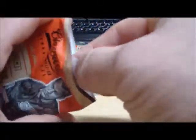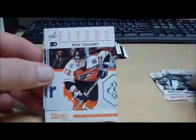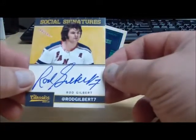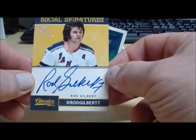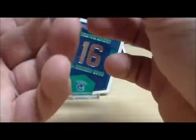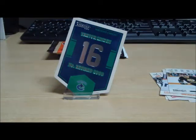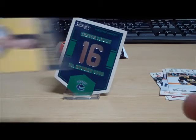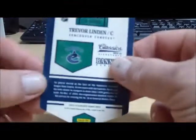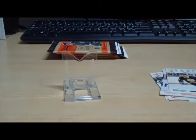Next. Ooh, nice. Social signatures of Rod Gilbert for the New York Rangers and V112. Social signatures, Rod Gilbert. And for the Canucks, Trevor Linden, retired number.